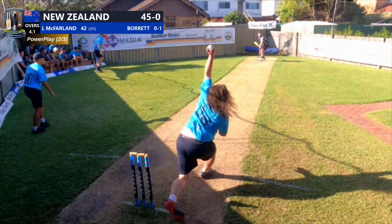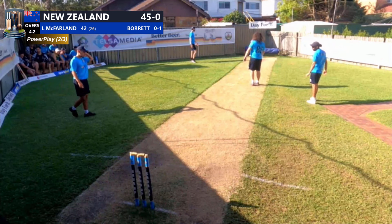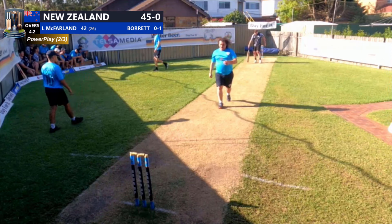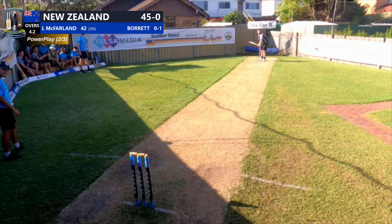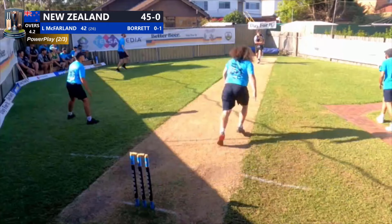Borrett again then, still over the wicket. Oh, cut him in half. Good delivery. That's come back in a little bit. That's more the length for McFarland, maybe a touch fuller than that to access the stumps, but that's where he's had trouble in this World Cup already. That kind of area. It's good from Borrett. Had to go through the stumps. Shorter ball that time.